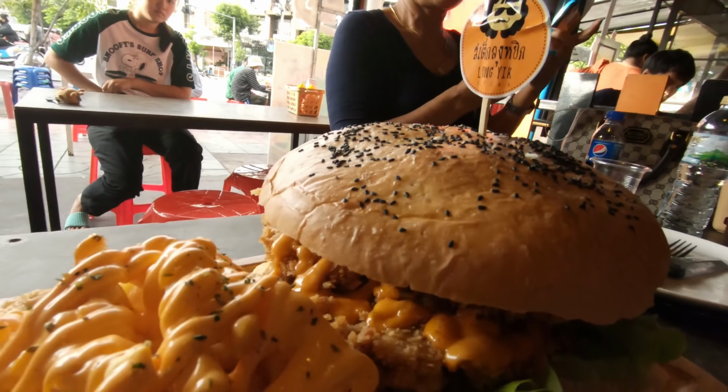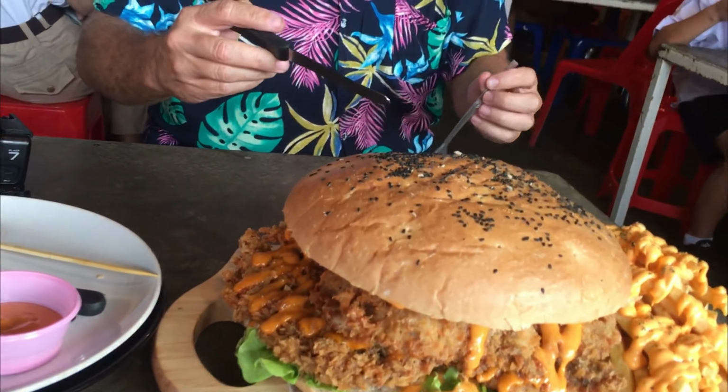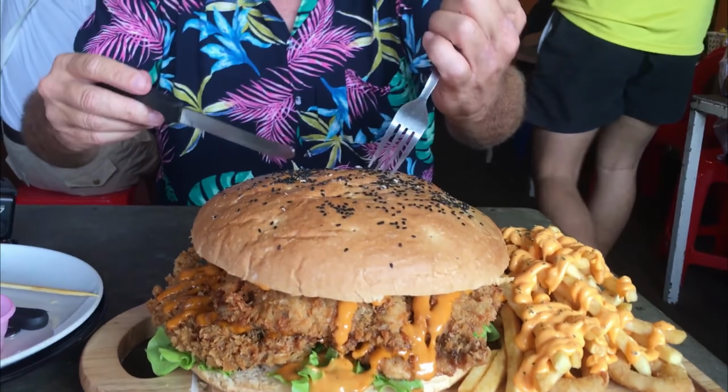You got 2 great big deep fried breaded chicken patties in there. They're covered in cheese. You've got lettuce in there. Great big mountain of fries, and there are onion rings under the fries. You can kind of see them sticking out down there. It's like they put onion rings and they put fries and they smother it in cheese.